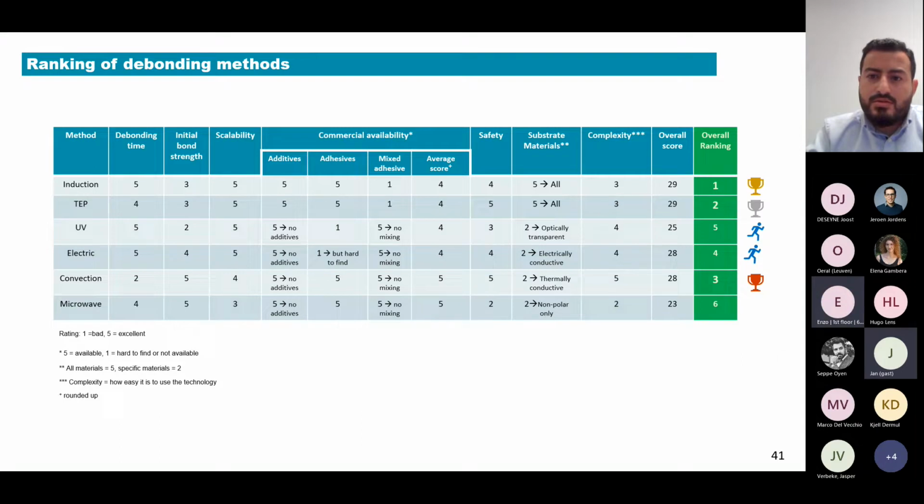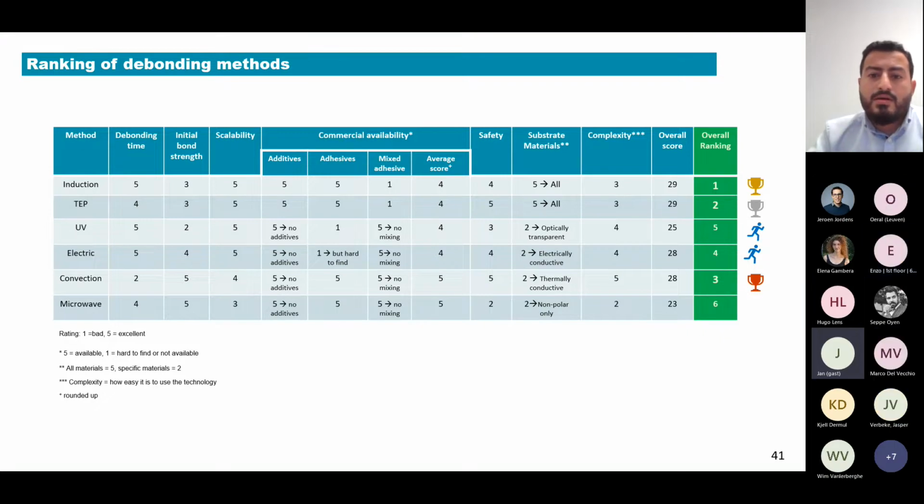So to compare these debonding methods, we prepared a kind of scoring matrix, and here we compared the methods with certain criteria, such as debonding times, scalability, commercial availability, safety, overall complexity, and so forth. And we gave each method a non-weighted score. Here we tried to be as neutral as possible to the final applications. Of course, if you want to consider certain applications like automotive or construction, then the scoring will change. Finally, we can see that we have three winning debonding methods, which are induction, thermally expandable particles, and convection. And we have two runner-up methods, which are UV debonding and electrically debonding.